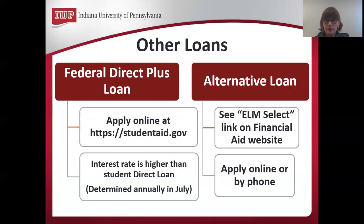One note of caution with alternative loan products: keep in mind the federal government does not regulate these loan programs, so the lenders can charge whatever interest rates, there could be fees potentially assessed for these loans, and they can offer whatever type of repayment terms they feel comfortable offering. For this reason, we definitely suggest that you take the time to check out Elm Select. It's a link on our financial aid website, which will allow you to access at a glance those most commonly utilized alternative loan products at IUP.